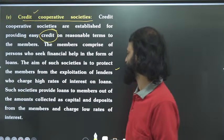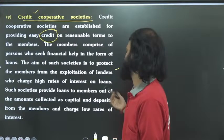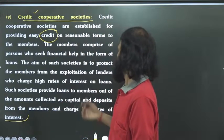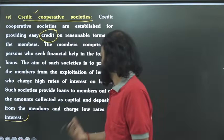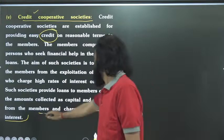Such societies provide loans to members out of the amounts collected as capital and deposits from the members, and charge a low rate of interest. These types of credit cooperative societies provide capital to their members as well as to other farmers, and charge low rates of interest only.